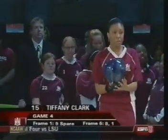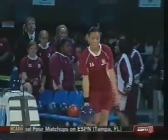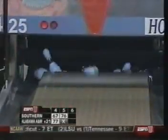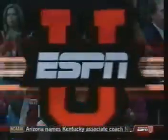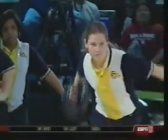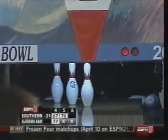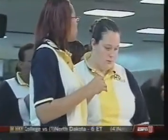We continue our coverage here in Game 5. We begin now in frame number 6. Here's A&M up. And the dance floor has been cleared. That was a fantastic shot. Took a little break. They regrouped. They needed a good shot. Kaylee Walthorn needed a little bit more than that as Southern is starting to lose some momentum.